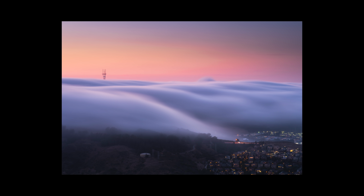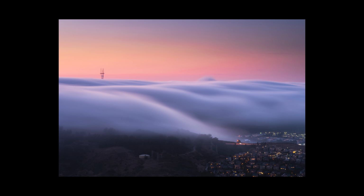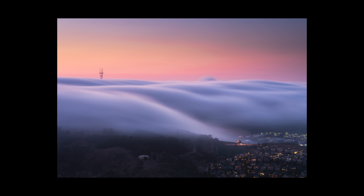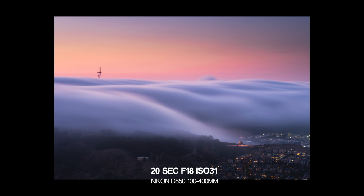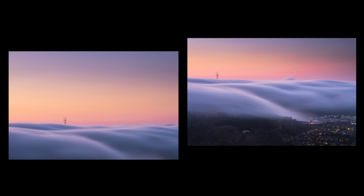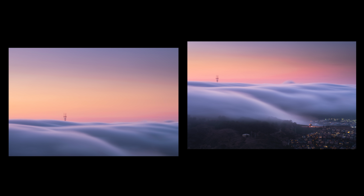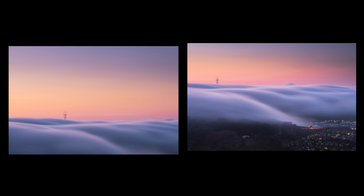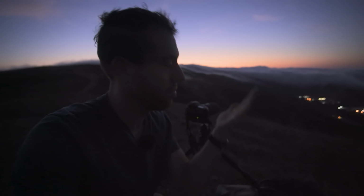So here's a composition of Sutro Tower that's a little bit less simple, but I like the inclusion of the city and the little town down here at the bottom of the frame. I also like that in this composition, you can see that waterfall of fog pouring down into the tree line. I'd be curious to know which composition you prefer in the comments. Do you like this composition that includes the town down below, or do you like the more minimalist and simple frame?